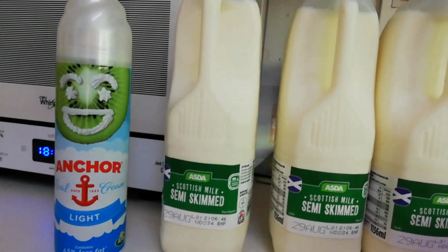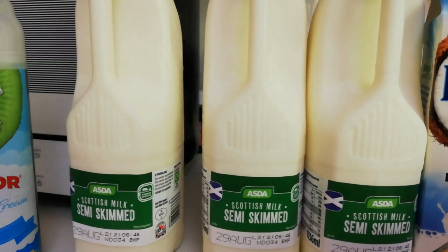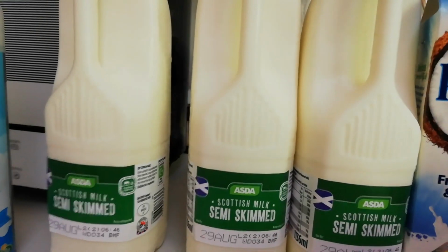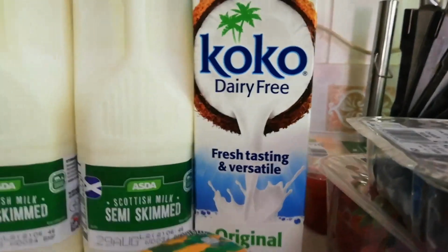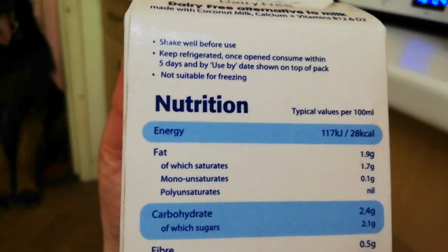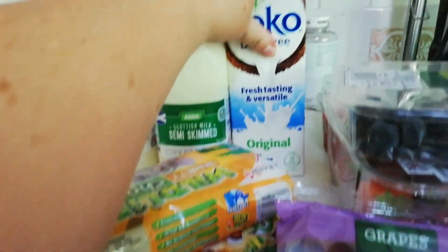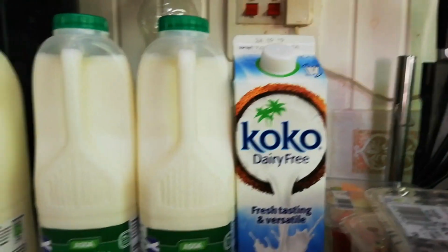I got three of these semi-skim milks. They're mainly for Jack and Brooke's cereal. I might try some in my cereal, but it's a long time since I've had semi-skim milk, so if I don't like it, I got my cocoa dairy-free, which I love. And the cocoa dairy-free milk is only 28 calories per 100 mils, so that's dead handy to have. And if I do fancy a wee hot chocolate or a coffee or something, I'll probably use that.